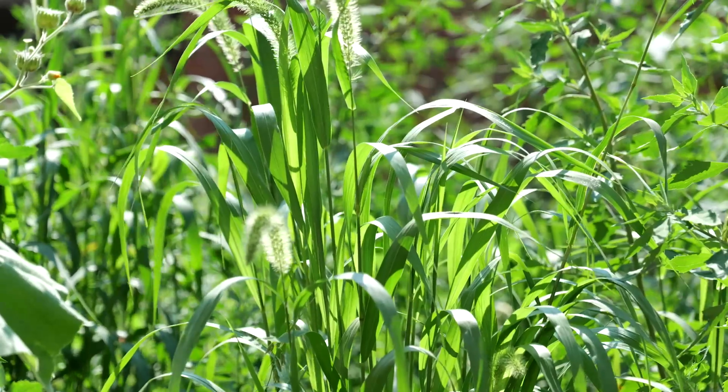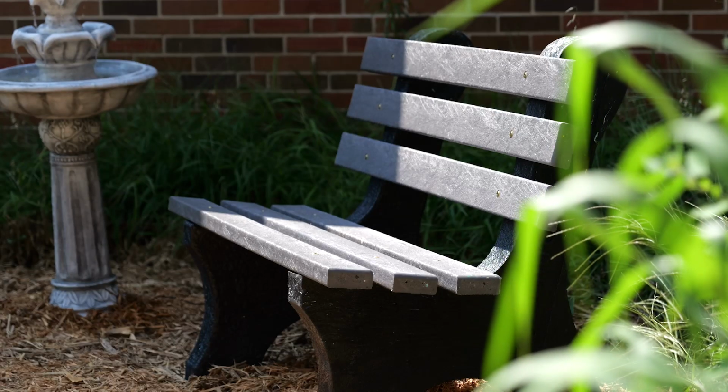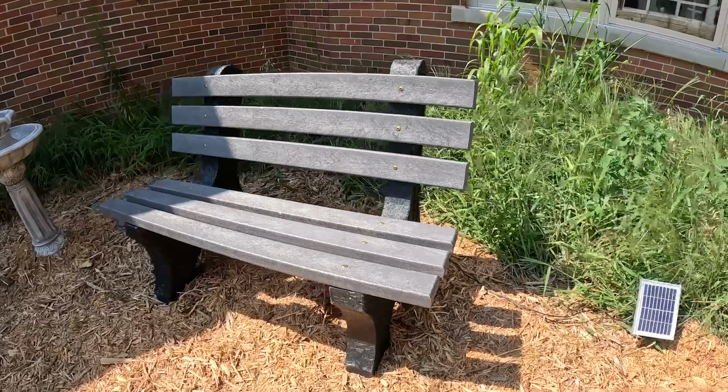So our goal was just to create a space that would have a lot of functions. Not only is it a great space for students to hang out, but we've also created a space that benefits the environment and also a space that is dedicated to a few of our students who have passed away recently.